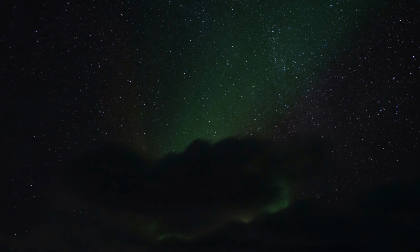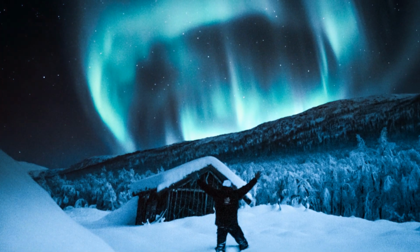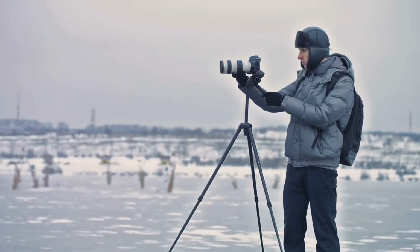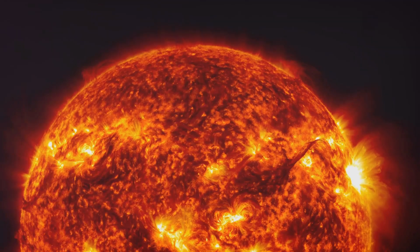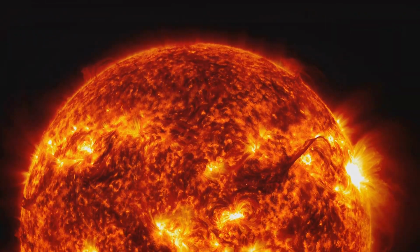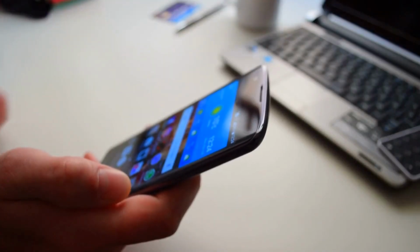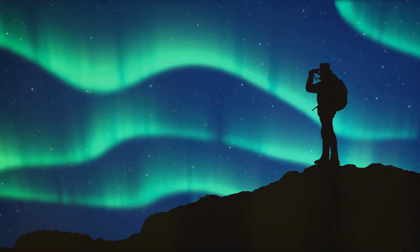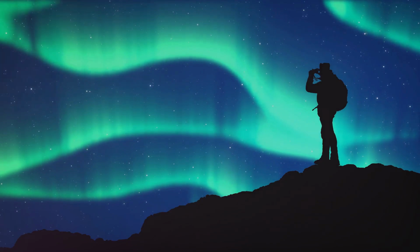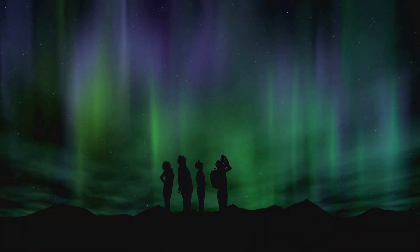We'll delve into the science behind these celestial displays, explore the best locations and times to see them, and provide practical tips on how to photograph these fleeting moments of wonder. We'll navigate the complexities of solar cycles, understand the importance of the KP index, and learn how to read aurora forecasts. This guide is more than just a how-to. It's an invitation to embark on an adventure. Let's chase the lights together and unlock the secrets of these celestial wonders.